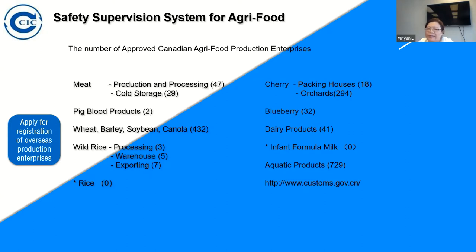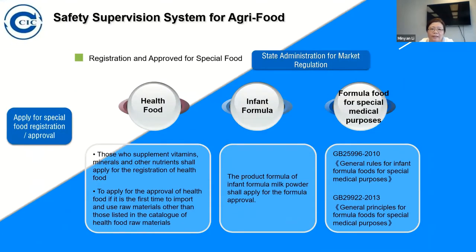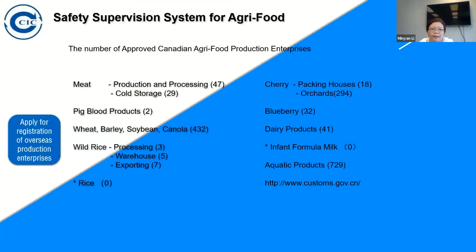This is the current status of approved Canadian production enterprises. The figure means the number of approved Canadian production enterprises. I think you can see the chart. So we have a lot of enterprises registered in GAC, China, so that we can export.